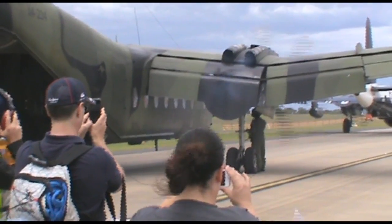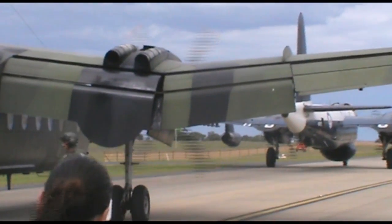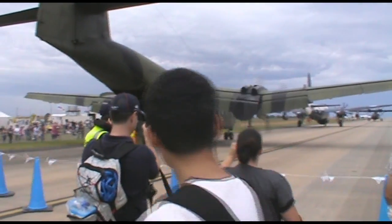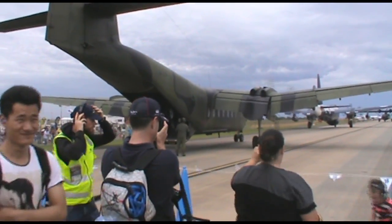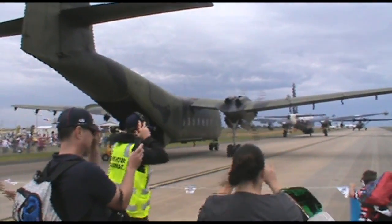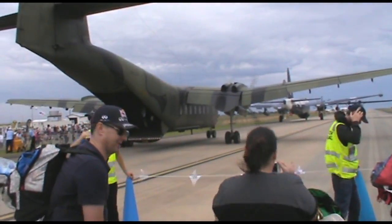And I was putting so much focus into the Viper that was flying overhead, I completely missed the actual start-up of the Caribou. So many things to look at and just not enough cameras.